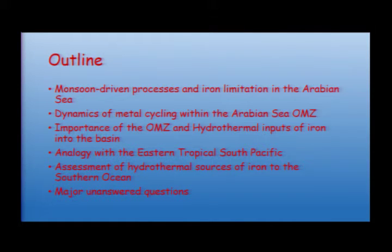I'd like to show what I think is a very interesting analogy between the Japanese meridional transect through the Arabian Sea into the southern Indian Ocean and a GEOTRACES cruise that the U.S. mounted in 2013 in the eastern tropical South Pacific. And in the same vein that was done for that program, conduct an assessment of the importance of hydrothermal sources of iron to the Southern Ocean. I'd also like to give you a brief survey of some of the major unanswered questions and a summary of the activities of the Indian GEOTRACES program as well.